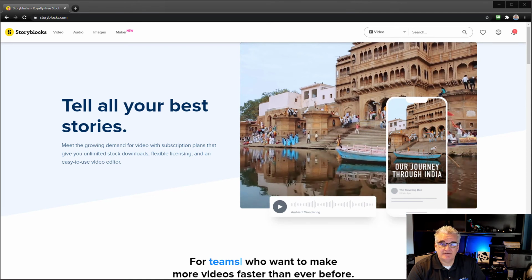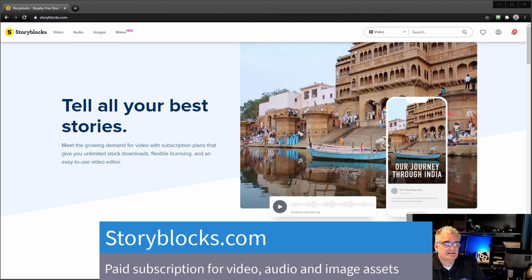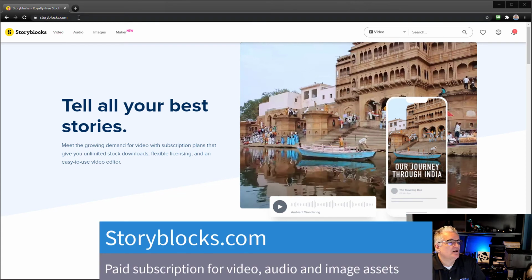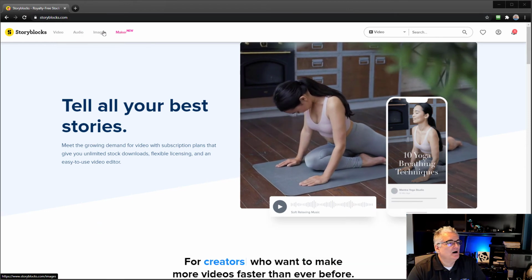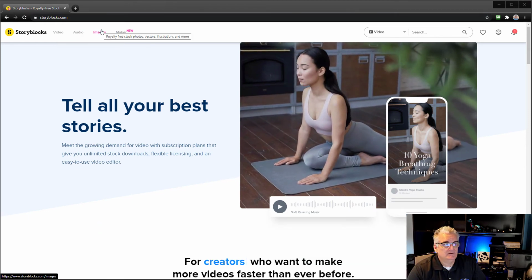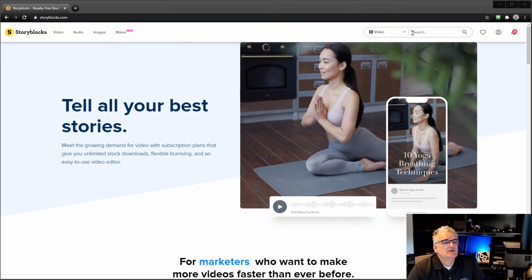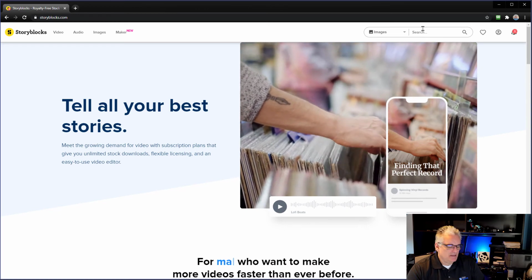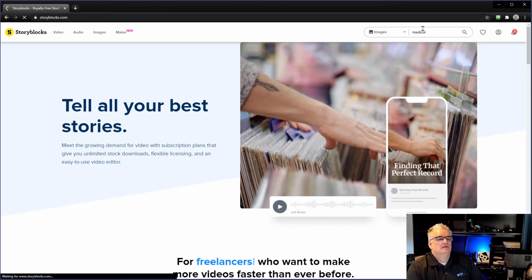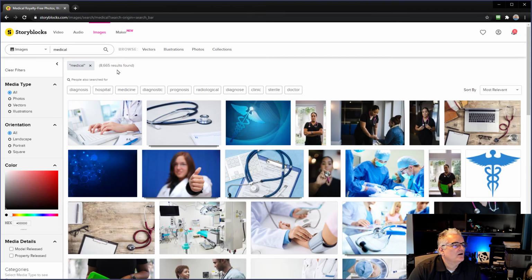That could be Adobe Stock Photography. The one that I use the most is called Storyblocks, and that's this website right here, storyblocks.com, which is a massive library of video, audio, and images that you can use in your status updates for pictures, but even if you get into video creation. So we can do that search back up here again. If I go into all images and I search for medical, you'll see that there are 8,600 results in medical that were found.